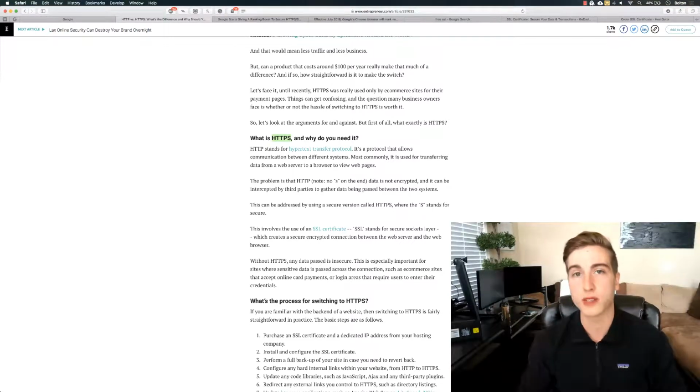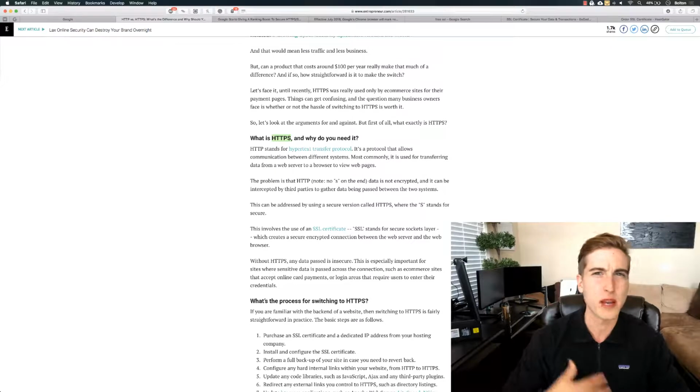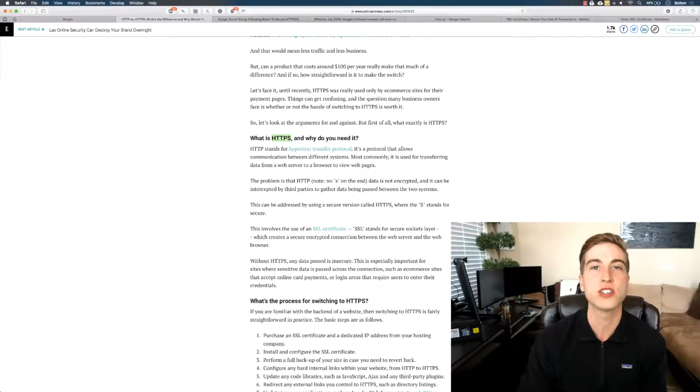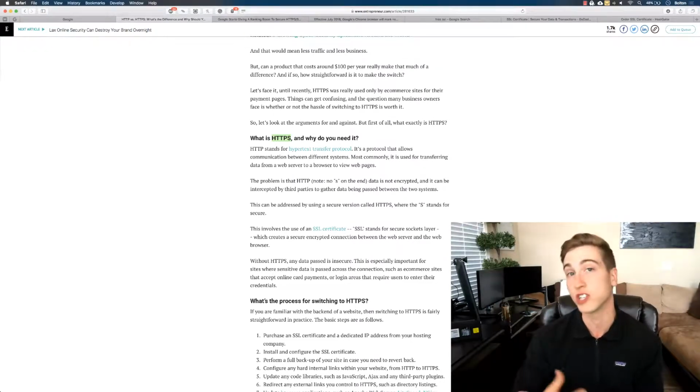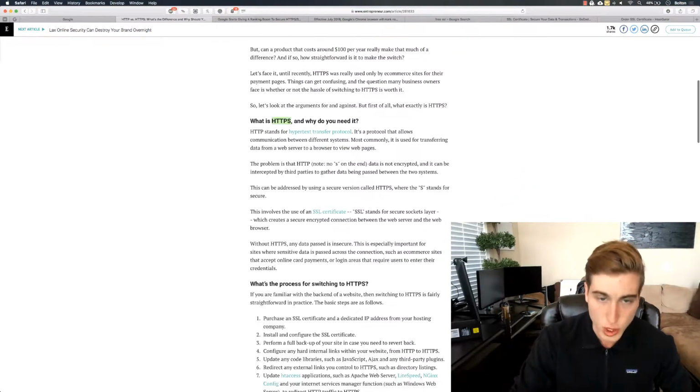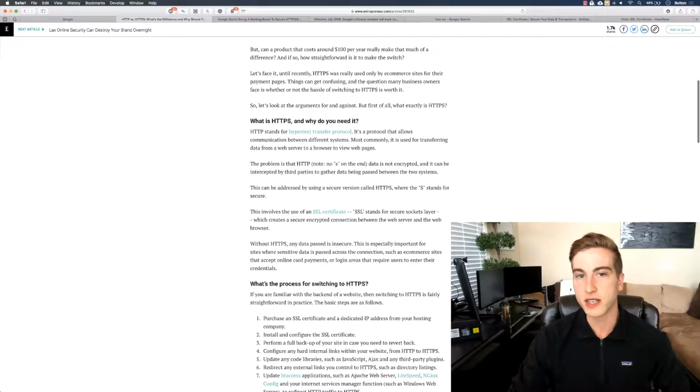Most websites, unless it's like eBay or Amazon or something like that, especially in the past, a lot of them have been HTTP. So what is HTTPS and how does it differentiate itself from HTTP? Well, this is going to explain what this is, and I'm just going to read this to you real quick. HTTP stands for Hypertext Transfer Protocol. It's a protocol that allows communication between different systems. So basically, it's a method for a website to display its information to you.